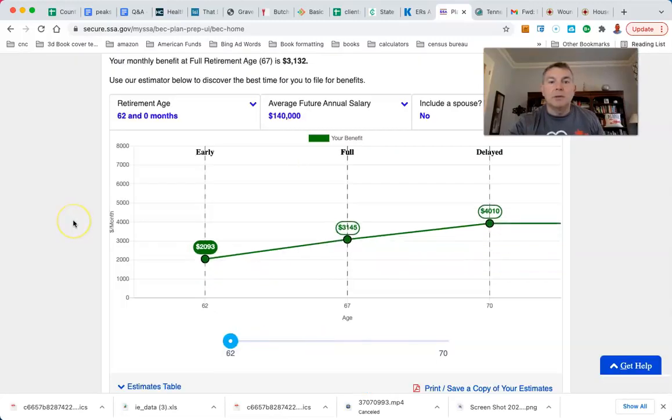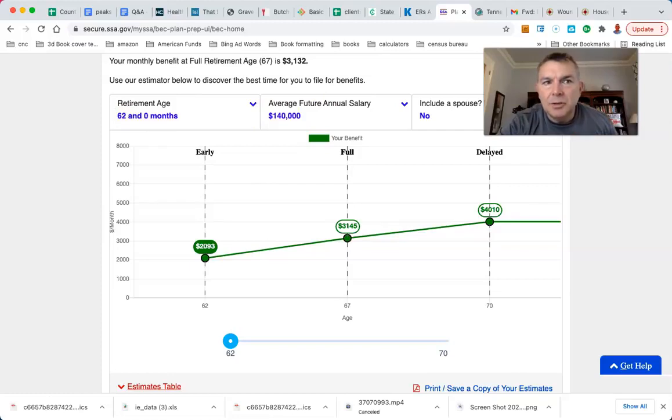We'll say 62. So now I'm working. Interesting. Making $140,000 a year. I retire at 62. Nothing has changed. If I take it early, it's $2,093. If I take it full retirement age, it's $3,145. If I take it delayed, it's $4,000. Interesting. So I'm retiring at 62, making $140,000 a year at the max until then, and I'm still going to get the exact same benefit I would have? What? That doesn't make any sense.